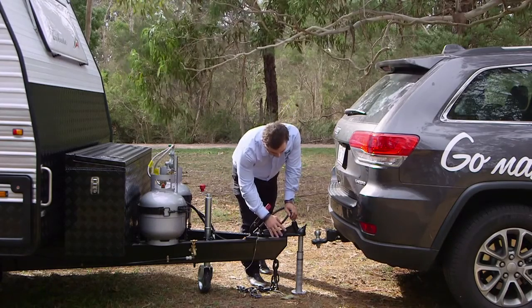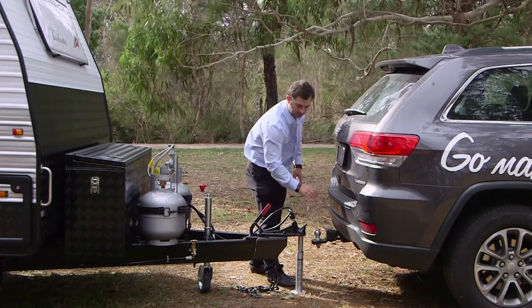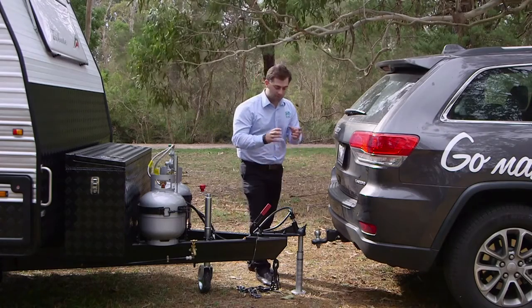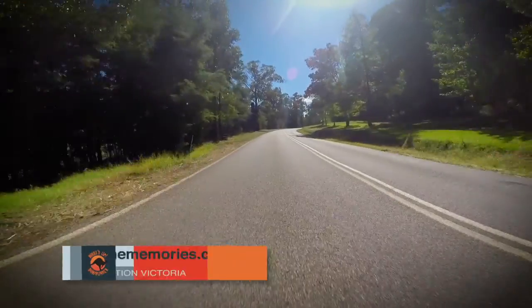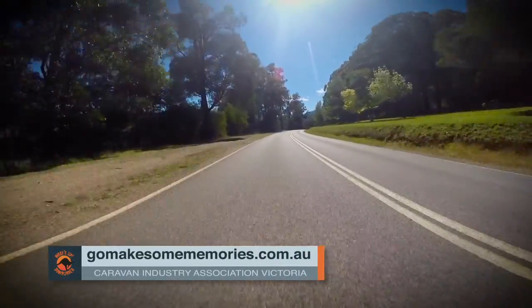So now that we know it's 150 kilos, we know that matches up to the car because the car goes 350 kilos. But imagine you've gone out, you've done your travels, you've emptied your water tanks out, so now your weight's going to be different. You want to weigh it again before you're coming back. There's some key tips. I'm going to talk about hitching in the next episode. Make sure you stick around for that. And also, if you want some tips in the meantime, head to gomakesomememories.com.au.